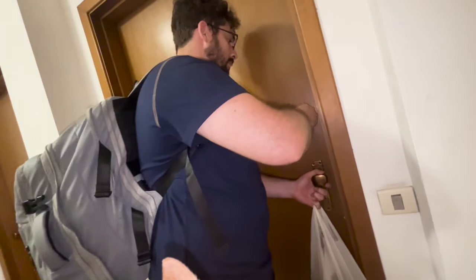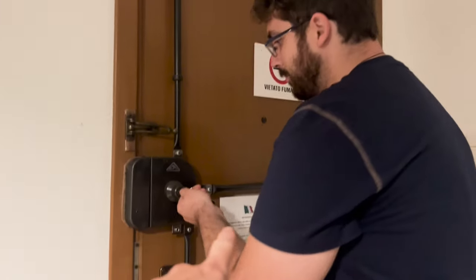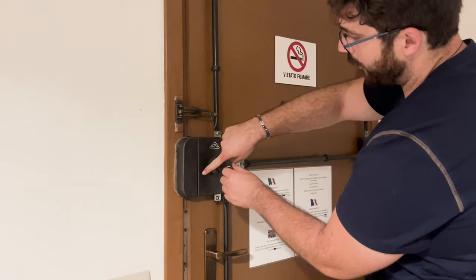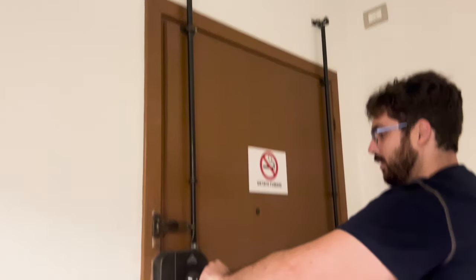Huh? Sounded promising. No wonder it was so hard to get it from the outside. Look at this lock situation. Look at this. It goes all the way up to there. And it has four. That's wild. One, two, three, four, five huge metal bolts that go into this thing. And absolutely... insane.